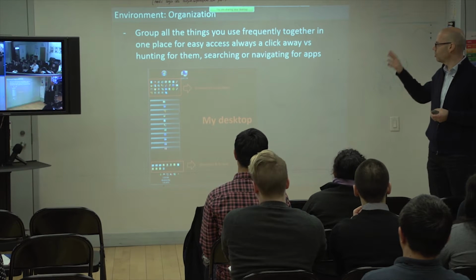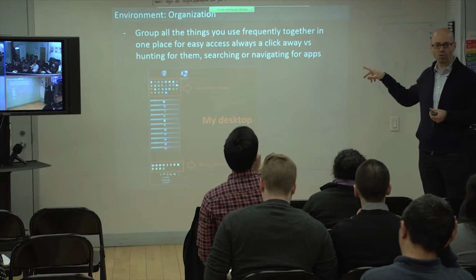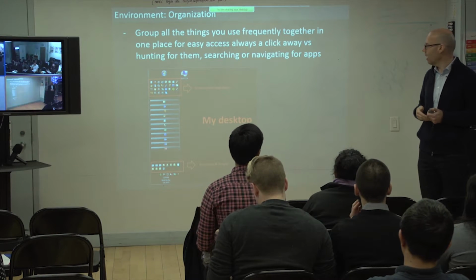So it's a really easy way to keep everything in one place. If you're on Windows, I'll touch on the taskbar also. You'll notice always in my computer, the taskbar is wide and on the left side. So it's something I suggest you may try.